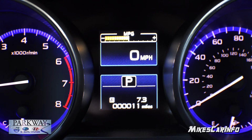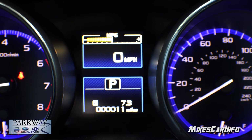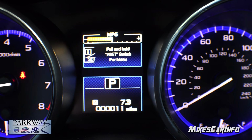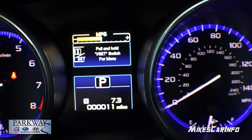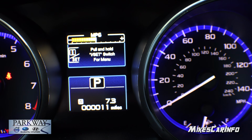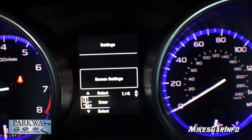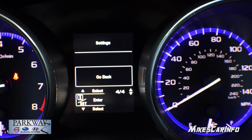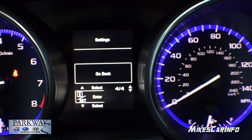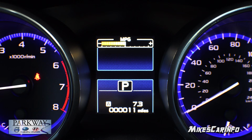Okay, so we can cycle through using these buttons down here to get some more information. I'm just going to scroll down. You can go in for a whole menu system here. We'll go into that just to show you. We can see vehicle settings, default settings. So yeah, that's all the settings. It's like an endless splitting of settings in there.